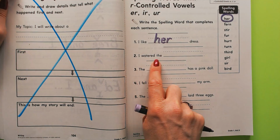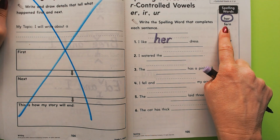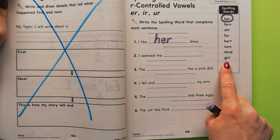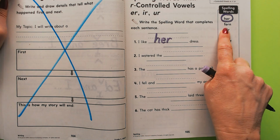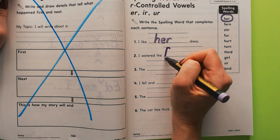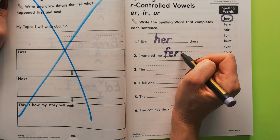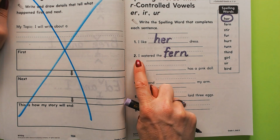I watered the fern. That's a plant. Stir, fur, hurt, her, girl, bird. You would use the word fern. That's the best word. I watered the fern. They're like jungle plants and you need to water them. If you don't, they'll get all dried up. I watered the fern.